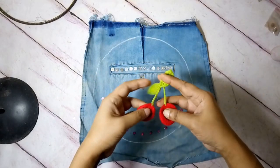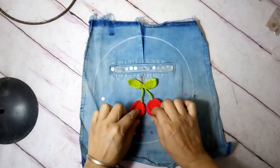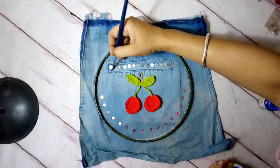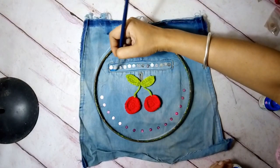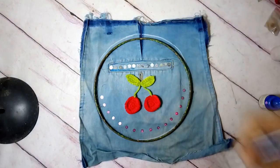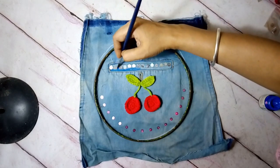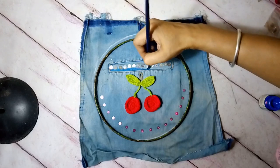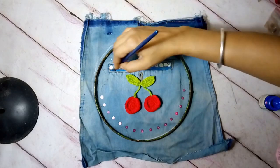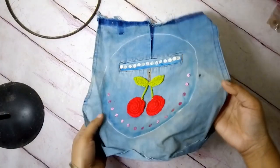I found this crocheted cherry with leaves in my stash, and I'm going to attach it here in the center. I decided to highlight this pocket area because it's very faded, so I'm adding a little blue here. I'm using fabric paint, that is acrylic paint, just to highlight this section. Now I've attached all these.